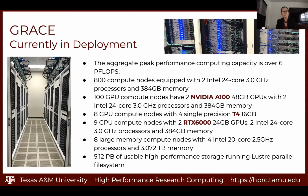So here's our main focus on some of the new and upcoming hardware that we will have available. This is currently in deployment. As we speak, it's being deployed in the West Campus Data Center. I've spent the last couple of weeks over at the West Campus Data Center with the deployment team, along with a couple of other HPRC staff.